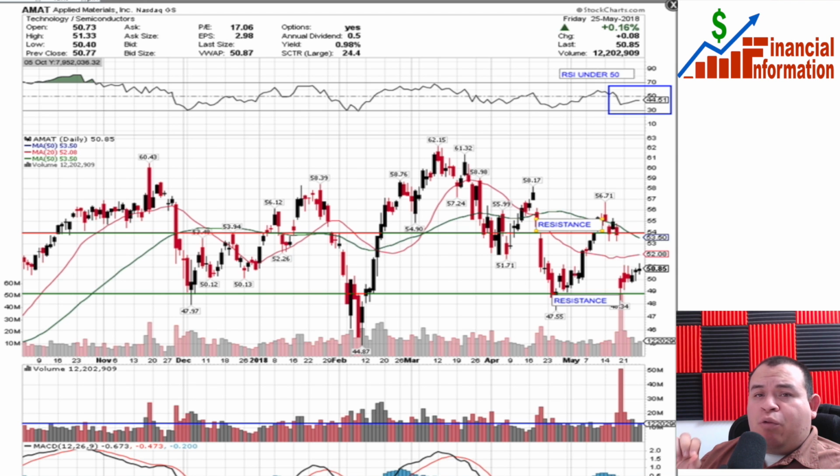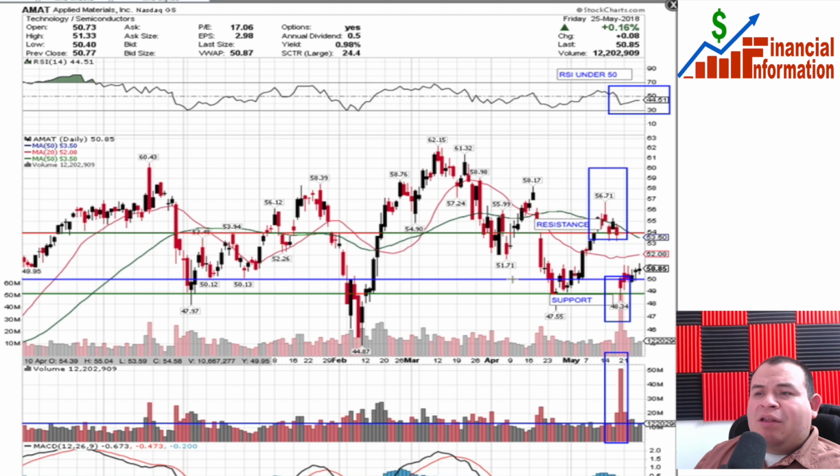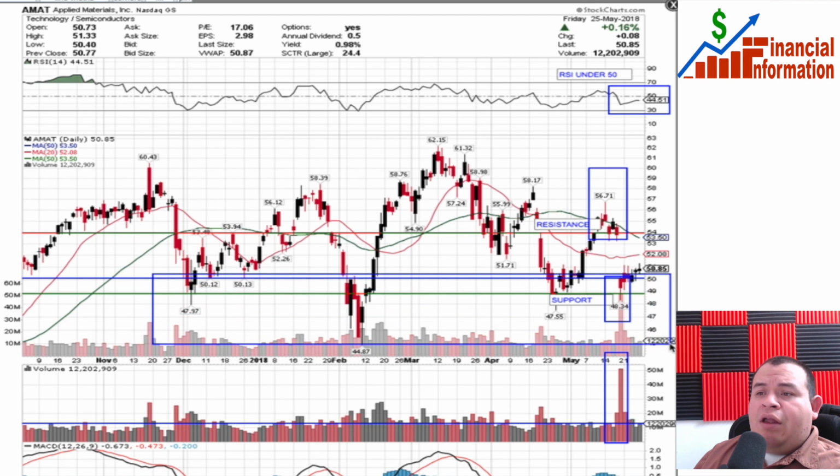Now the next stock chart that we're gonna take a look at is gonna be Applied Materials, and as you can see the RSI is under 50. Right now it's 44, and it has a support around the $49 price and a resistance around the $54 price. Now as you saw, it had a really huge negative volume when the company had really bad news. The share price was around the $54 price and it moved down all the way to around the $48 price. Now you saw anytime that the company share has been under the $50 price, the company shares have recovered and moved over. So the best entry price will be under the $50 price.